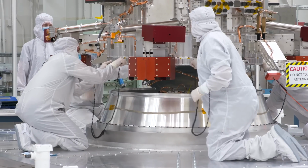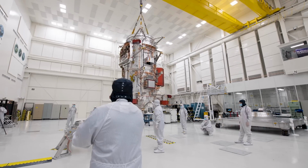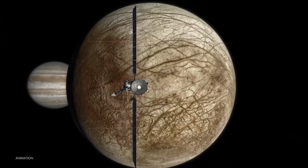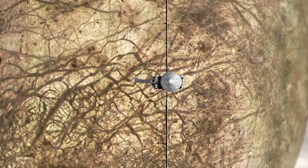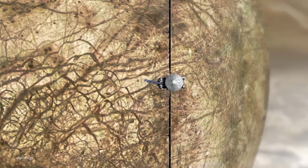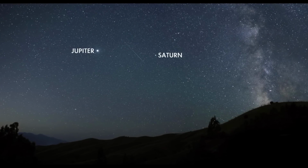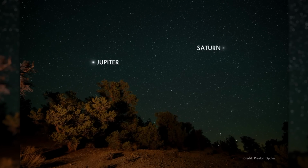And NASA is currently preparing its Europa Clipper spacecraft for launch in 2024. It's planned to make dozens of close flybys of Europa to investigate whether the moon could have conditions suitable for life. Turning to the evening sky, you'll have Saturn, together with Jupiter, as your planetary companions all month long.